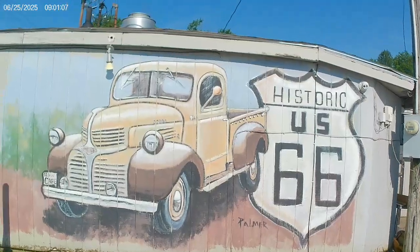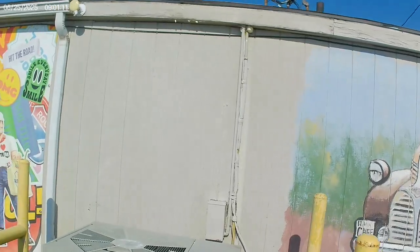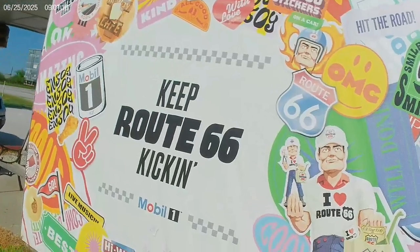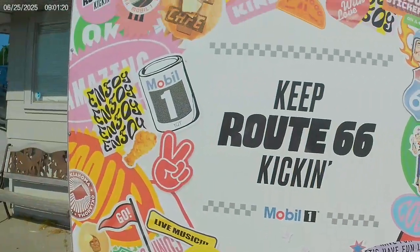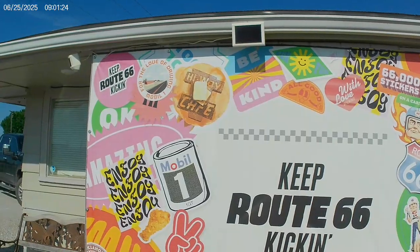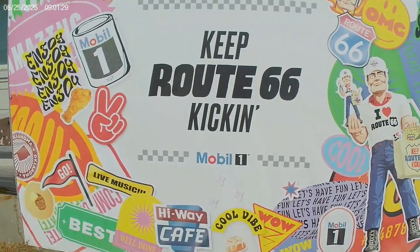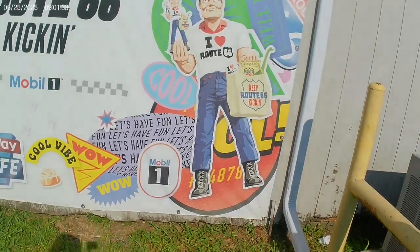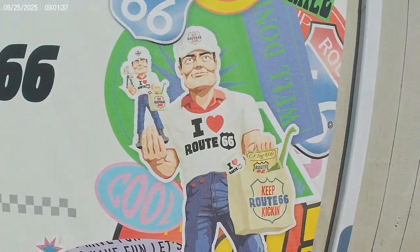But let's go on around and look at some more pictures and stuff. Here's a nice one. It's got Keep Route 66 Kickin', Highway Cafe. It's got the statue. The statue's over there too, by the way. And it's got some memorabilia there.